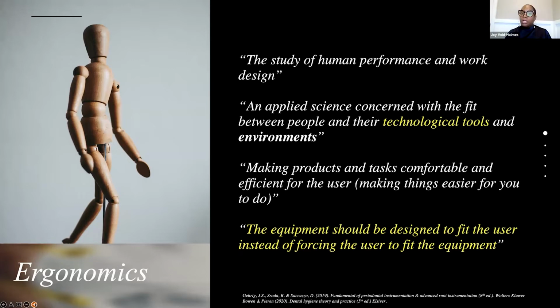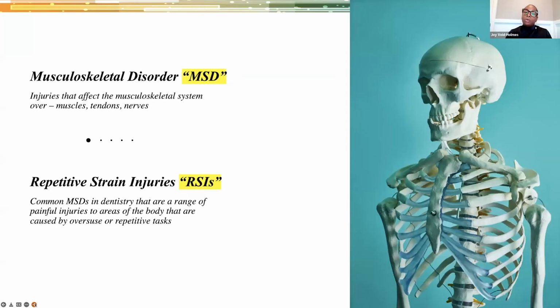When we are faced with poor ergonomics over time, we expose ourselves to developing what we call musculoskeletal disorders or repetitive strain injuries. These are all types of injuries that affect the musculoskeletal system and are typically caused by overuse of certain body parts or different repetitive tasks. If you think about what you do on a daily basis, we're doing the same thing over and over and over again, especially in the dental hygiene treatment room.